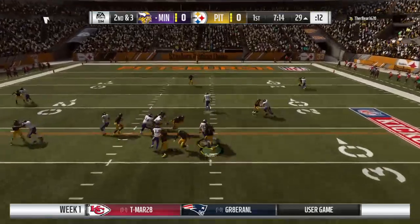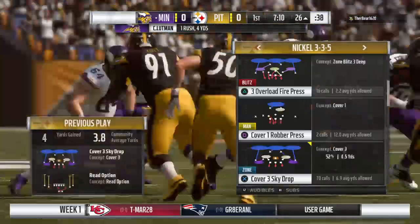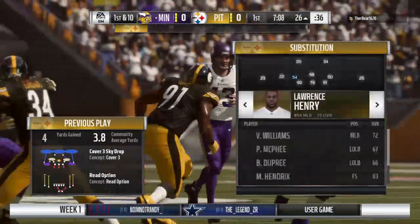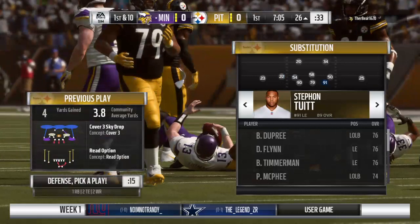They'll go option to the short side. Stepping up, he's going to keep it. And he'll be a little shy of the 25 here at the 26-yard line. Give him 4 yards as he does it himself, and it's a first down.